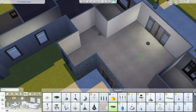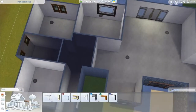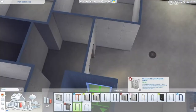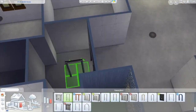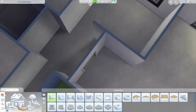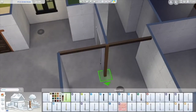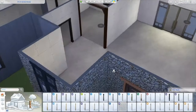I really wish we could mess with the terrain a little, because the house that I based this on has a little mountain, a little lift area by the garage or whatever room. And it looks really nice, and I really wanted to do that for this house, but we can't mess with the terrain, so it's okay. I think it looks pretty good either way.